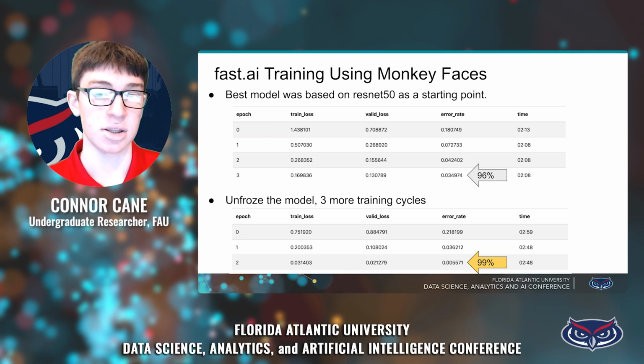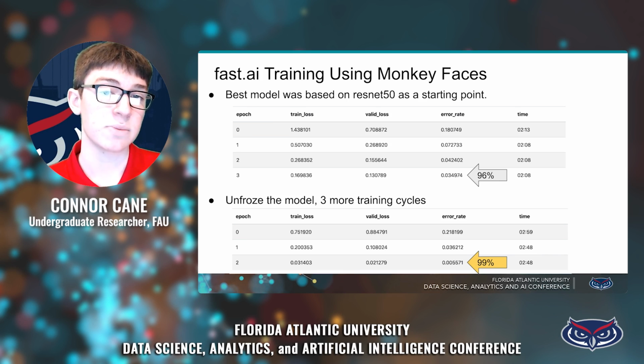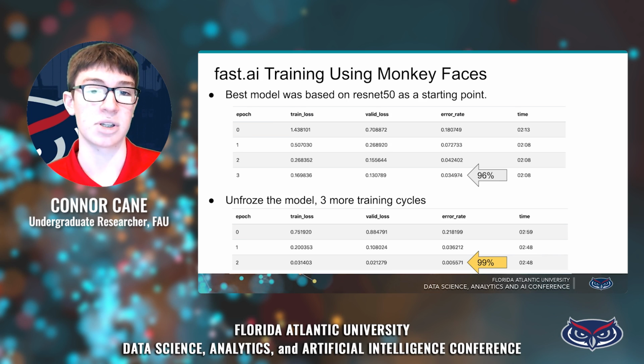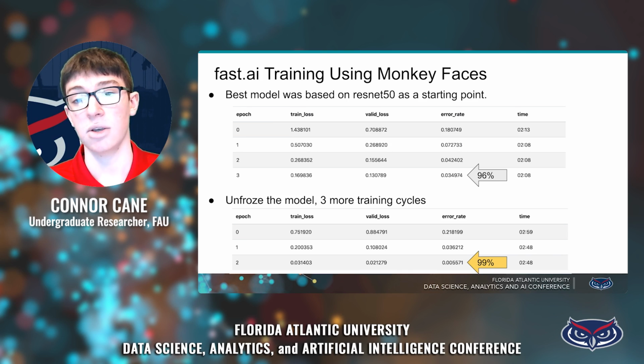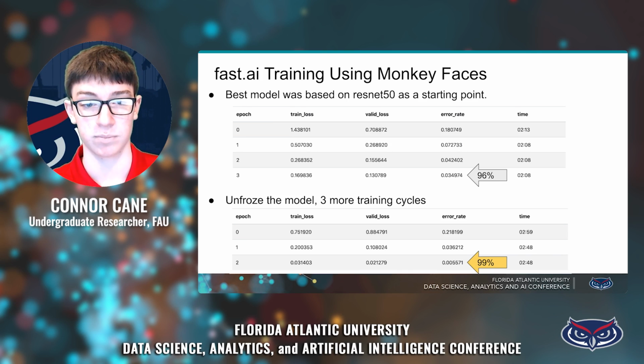This was way better than the 20% error rate we were seeing without cropping the faces. Plotting the learning rate, then unfreezing the model and training for 3 additional cycles resulted in a final error rate of less than 1%. I always smile when I look at these tables, but it looks like the entire project was completed in less than 15 minutes of compute time, which, while technically true, I can guarantee you it took me a wee bit longer than that to get it to this level.